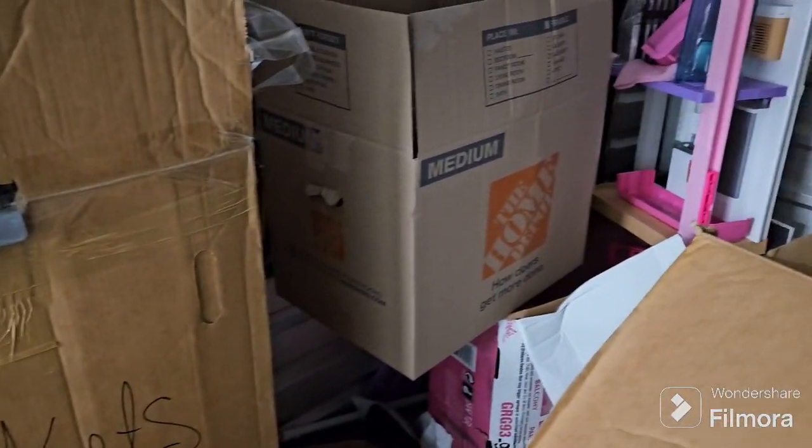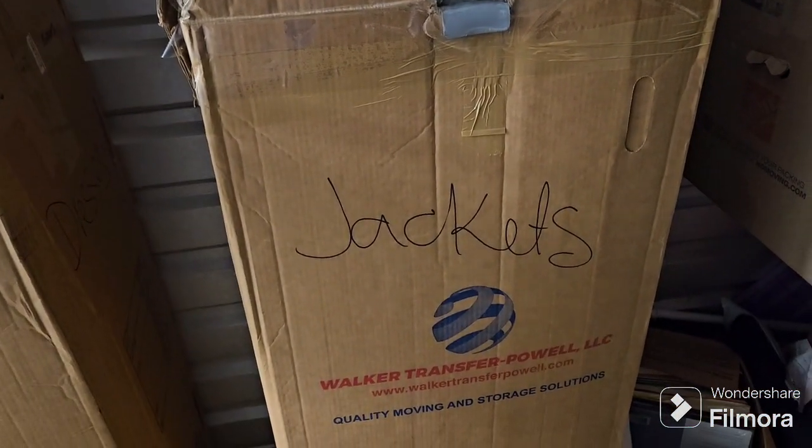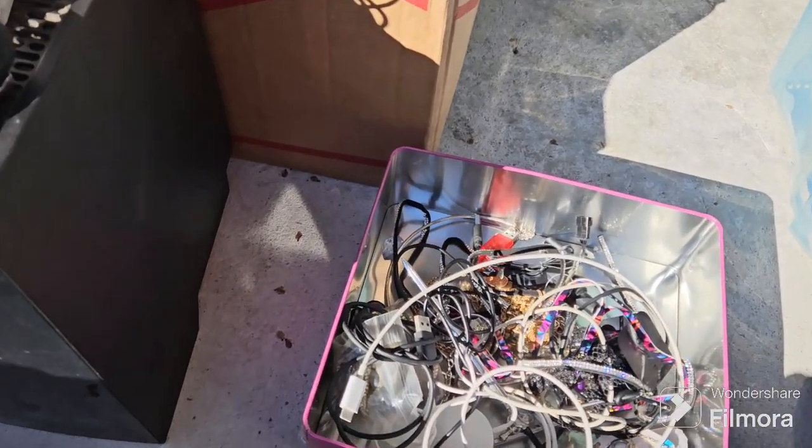So again, this one was the one that was like $35, and this one had 2 pairs of shoes in it and has lots of clothing. So you never know what you're going to find in these. But yeah, that's it for this one. Let's go on to storage unit number 2. So here's some more stuff from the storage unit number 1.